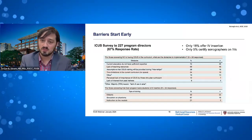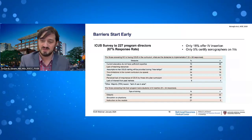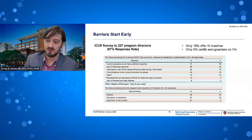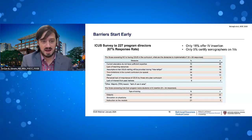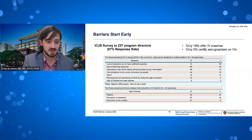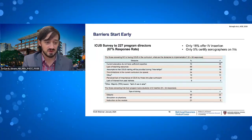What they found was that only 18% of schools offer any form of IV insertion, and only 5% offer any kind of certification to individuals on IV training. And when you ask them why do you not have contrast in your curriculum? What are the major barriers? The top response was that the current educators don't have sufficient expertise, and that there's also lack of teaching resources.